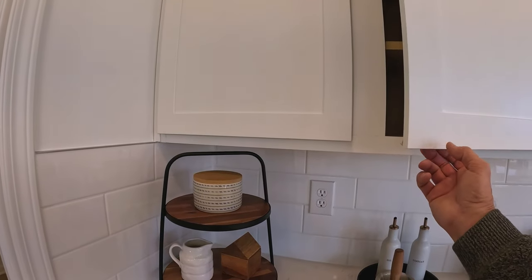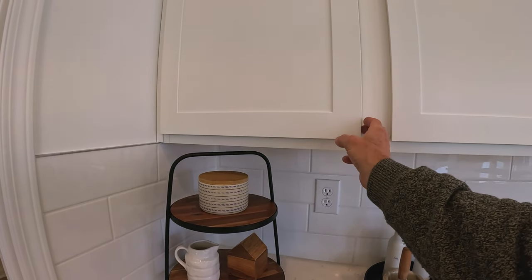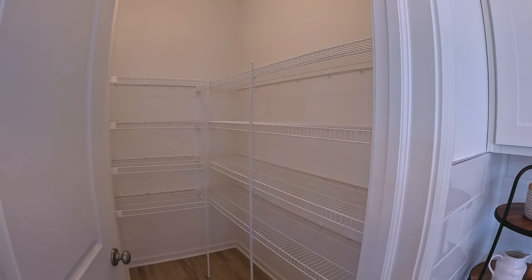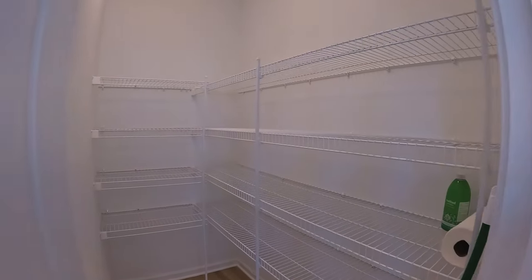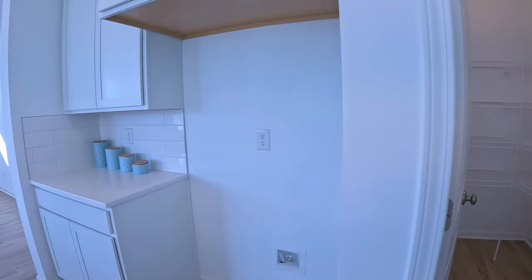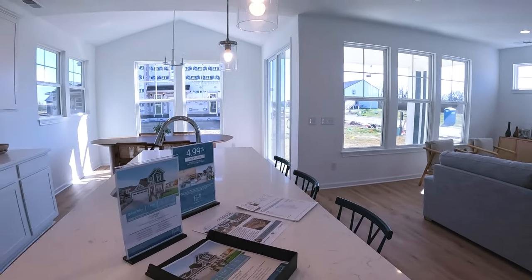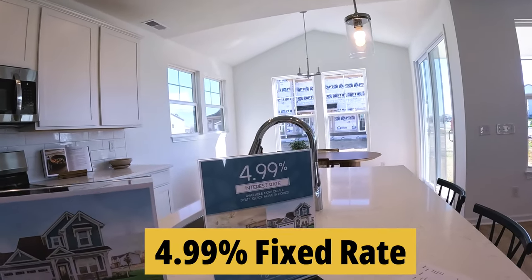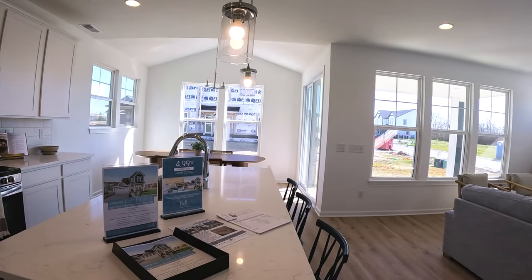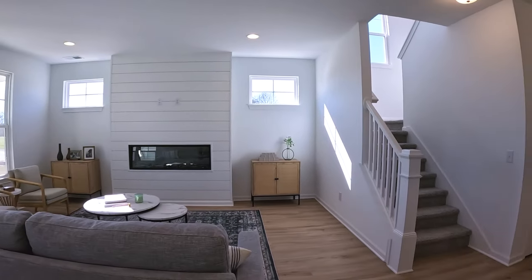Check that out again. Well, that one's soft. And that one's soft. So it must just be a door that needs adjusted. Okay, you have a true walk-in pantry. That's nice. And there they are with that 4.99% rate again, 30-year fixed. Okay, let's go upstairs and see what it looks like.